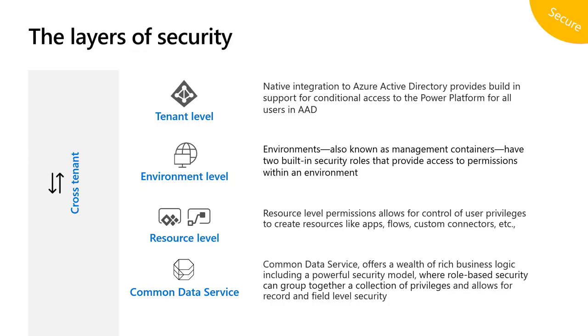As soon as you provision an environment, you have the environment admin and maker roles. Admin for administrative tasks and maker to create resources. Then you've got your resource level permissions to use or create apps and flows. The Common Data Service, which is also something that you would provision, gives you a wealth of rich business logic and a powerful security model, where we're introducing role-based security, and you can go down to record and field level permissions. And on the side of that, you've got cross-tenant, which dictates what other tenants your users can connect to from the Power Platform.